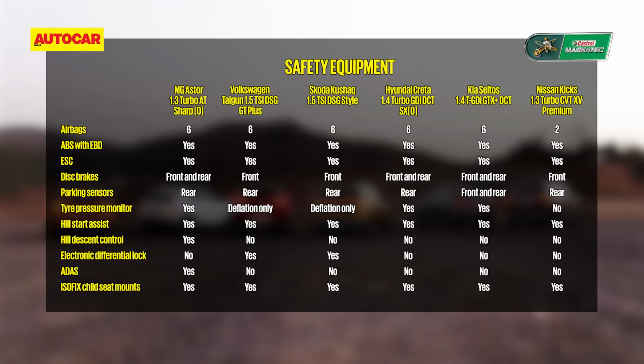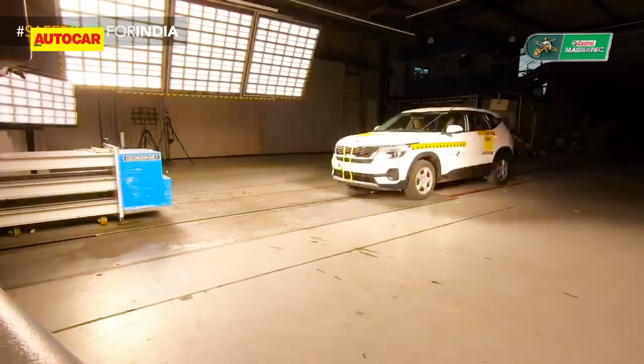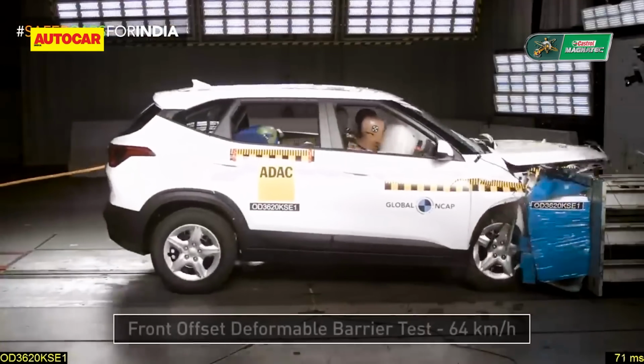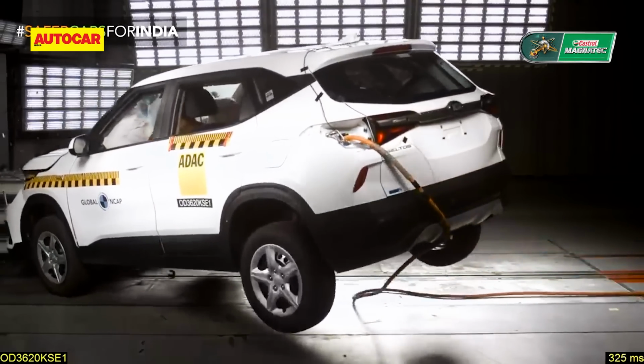In active safety features though, it's the Astor that packs in a whole lot more with its ADAS functions, and the MG is also the only one with hill descent control. All models comply with latest Indian crash test norms, but only the Seltos has been crash tested by Global NCAP that rated it a middle-of-the-road 3 stars on adult occupant protection.